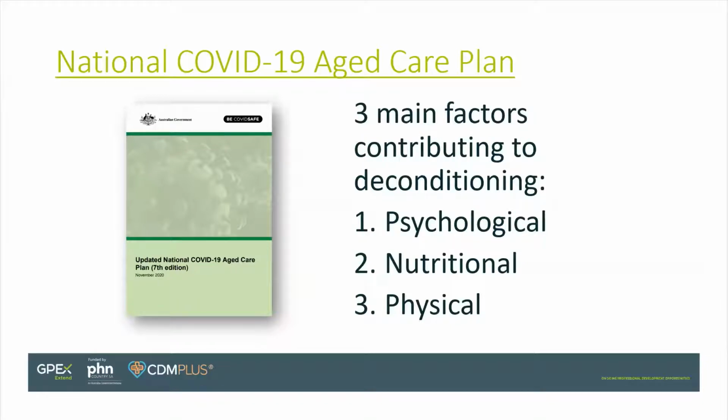So the three main factors contributing to deconditioning were psychological, nutritional and physical. So allied health plays a really big part in the rehabilitation for these patients, as well as prevention of further decline.